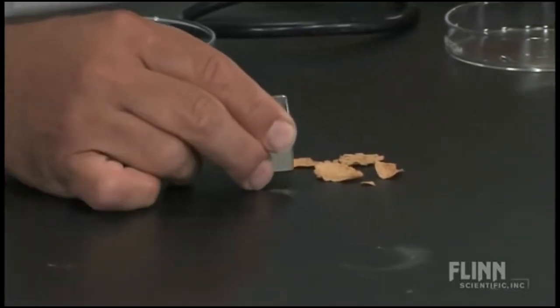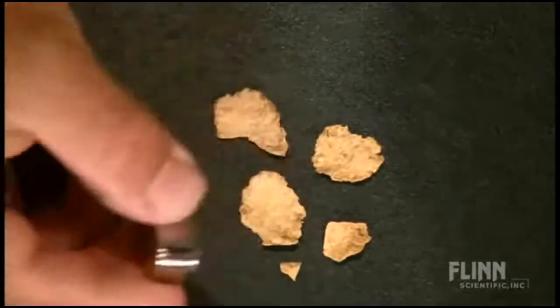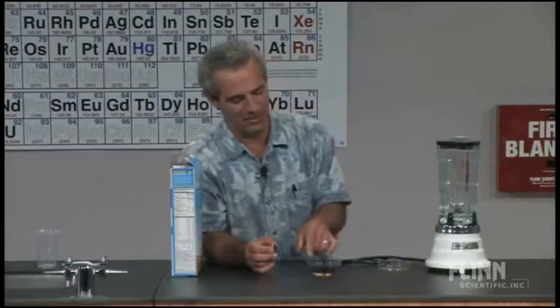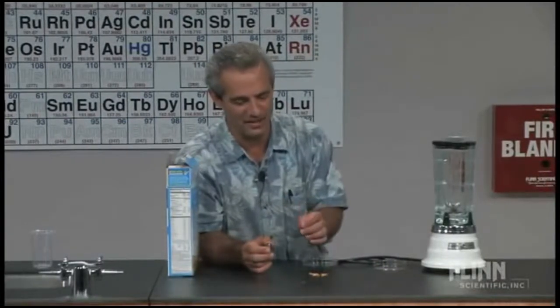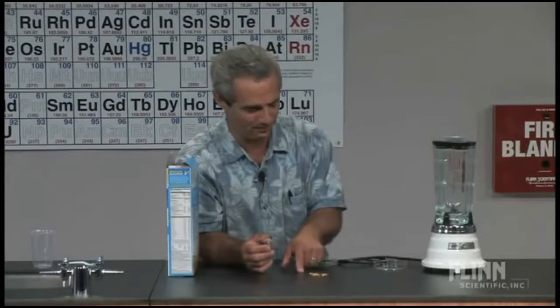I'm not seeing much here. No, not even that little guy. Well, there is an attraction, but because the iron in there is rather low concentration, it's not that strong, and there's a lot of friction between the flakes and the table.